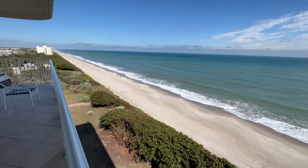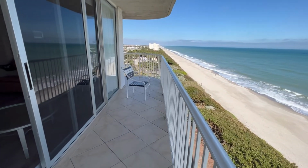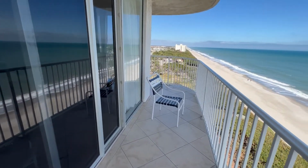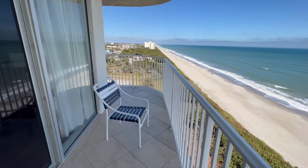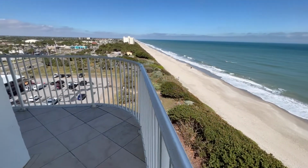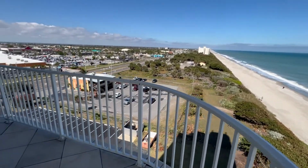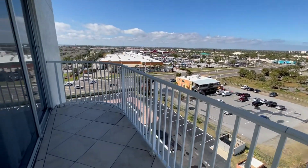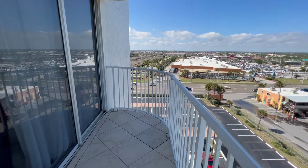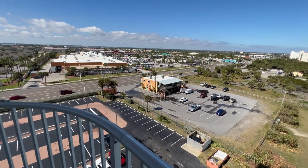I literally could hang out on this balcony all day, listening to the waves crash, drinking in that view. So I'm here during February, which explains why there's pretty much nobody on the beach. I can definitely imagine during the peak seasons there'd be a few more people hanging out. Gets a little bit windier on this side, but as you can see, there's a healthy amount of things around the hotel.